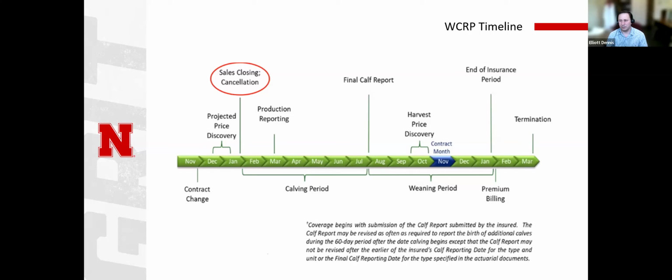This is very similar to traditional crop insurance, where there is a set deadline and you either are in it or you're not. This contrasts to what's been talked about a lot, both at the Center for Ag Profitability and in the market in general, which is Livestock Risk Protection, which just covers output price, and it can be purchased any day that the market's trading.